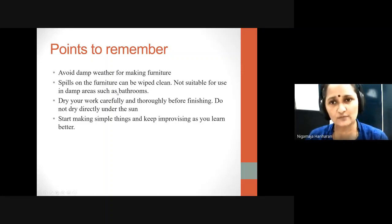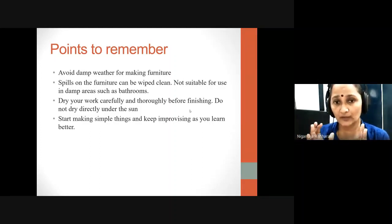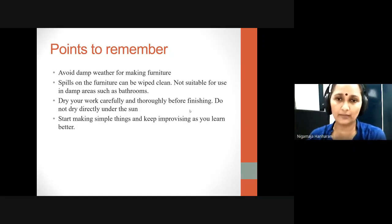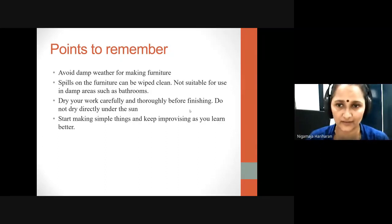And small spills can easily be wiped clean, right? But you cannot use it in bathrooms, you cannot keep it in an absolutely damp area all the time, right? And you have to finish and dry your things, but remember that we should not dry it under the sun. Why? Because when you put things under the sun, there is going to be uneven drying. So this will result in warping. So they need a dry climate, but it has to be dried maybe in the open, maybe at the balcony or in an open terrace. You can put it to dry, but not under direct sunlight, right?